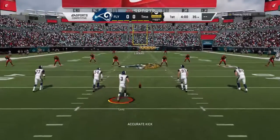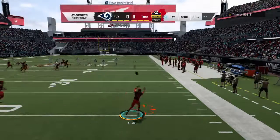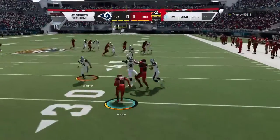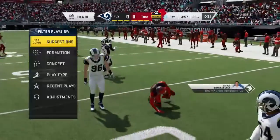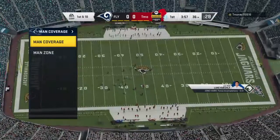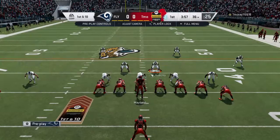22 men ready to do battle. It's time to dance. And off we go from Jacksonville. Short kick. It's taken at the 23. And they're going to wind up with pretty good starting field position as they get it up past the 35. So from the 36 now, 1st and 10.